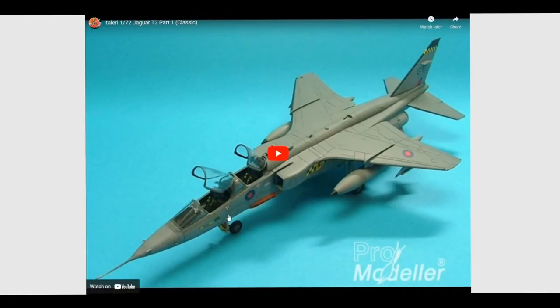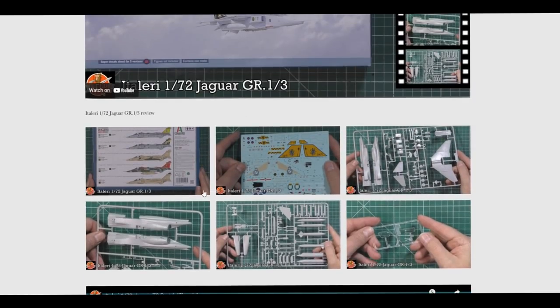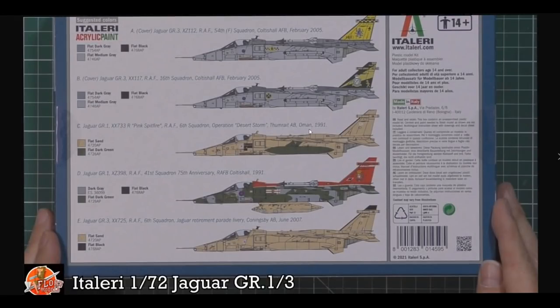So again, you can go off and watch that particular build, which will give you an idea about this kit, because it's the same kit. It's just got the different front on it for being a 2-seater. But again, beautiful markings on this one right the way through. You've got all the different options from the modern ones to the classics to the in-between, for Golf 1 markings as well.